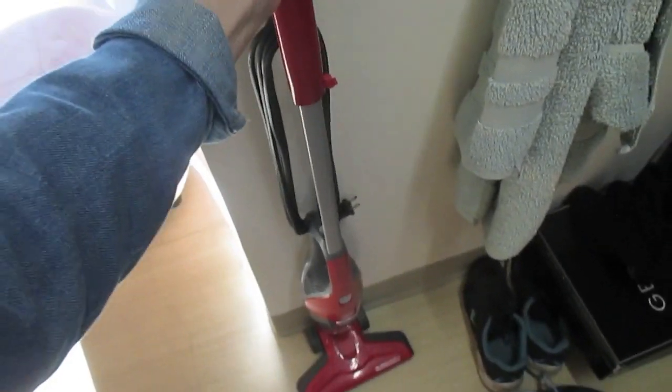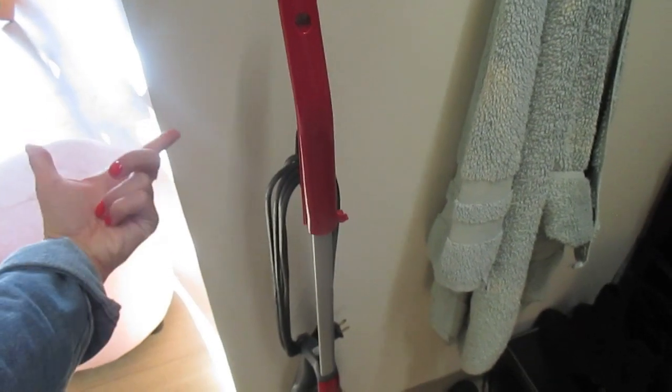And also this vacuum is from Target. It was also, I think, only like 20 bucks, but I literally vacuum every day of my life, and it's tiny. It doesn't really take up space. So that's a really good vacuum if you want one for your dorm room.